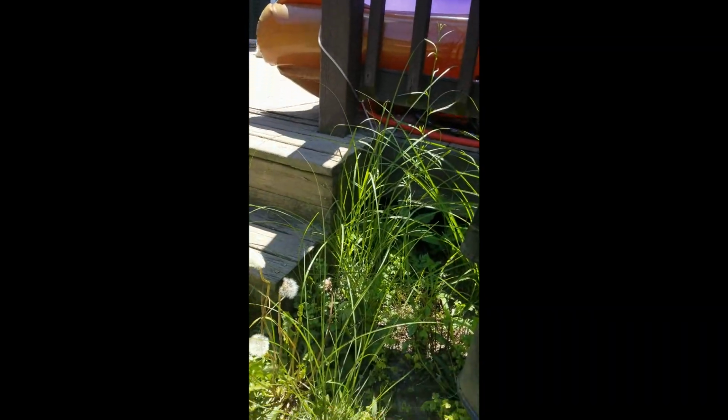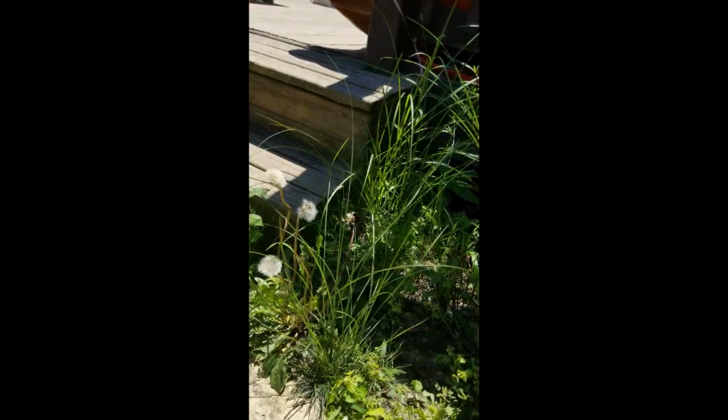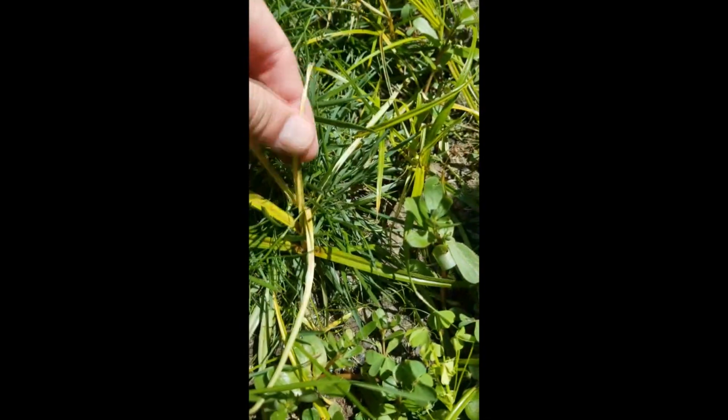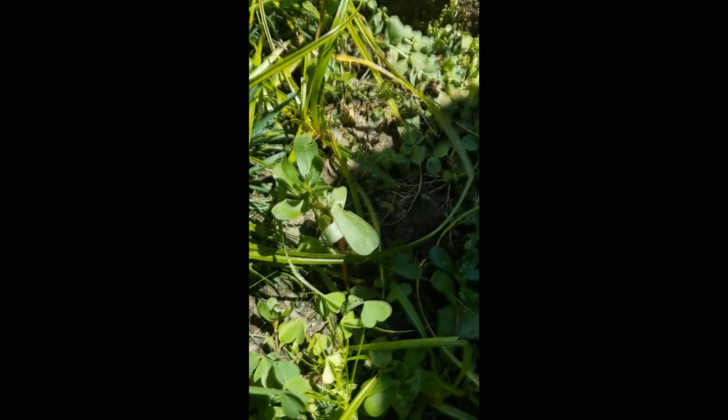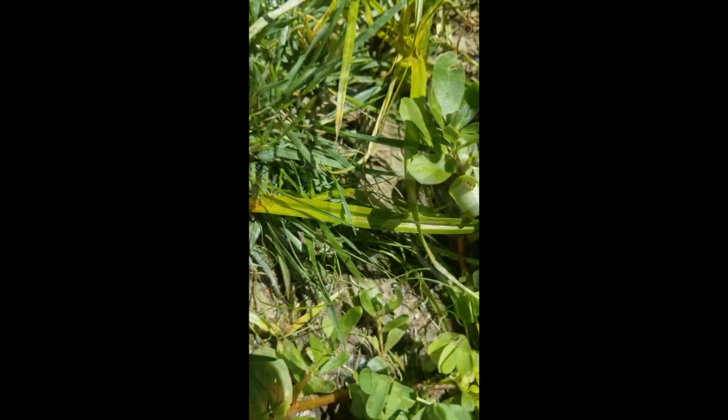Alright, this is a section by my deck. I've got steps going up. Ignore all the weeds. I need to go through there and rake that all out, kill that out. But I sprayed this area with the Prosedge. This is exactly one week in. Got some browning. This is actually getting kind of dried out here. Very brown. Look at that.